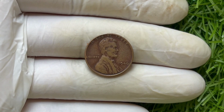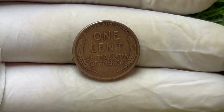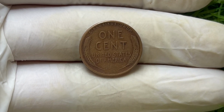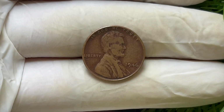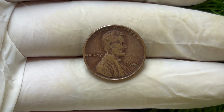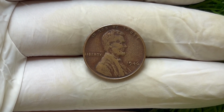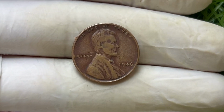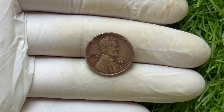The 1946 penny treasure. You might be wondering, could you be next? Could your loose change, your inherited coin collection, or that dusty old piggy bank contain one of these hidden million-dollar gems? The answer is yes. Check old penny jars, family heirlooms, rolls of pennies from the bank, flea markets and garage sales, antique stores and estate sales, coin shows, and swap meets.